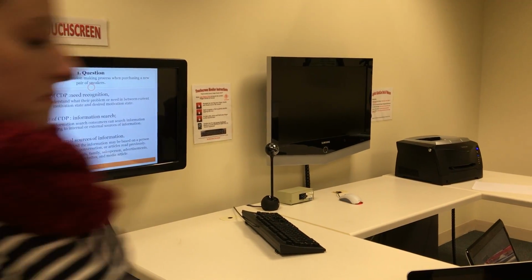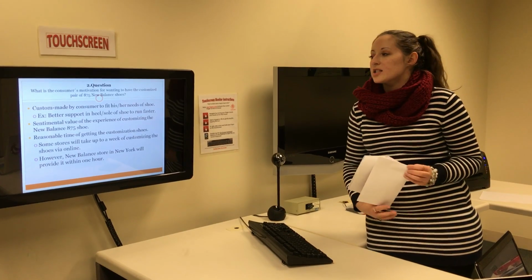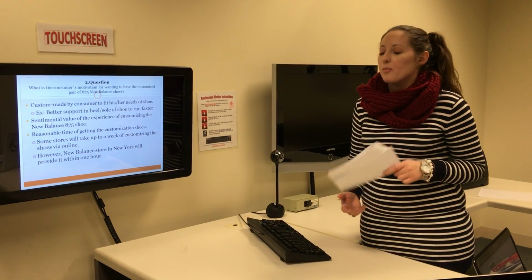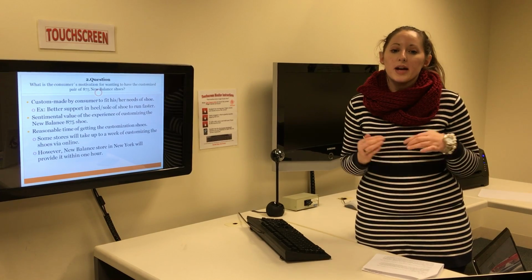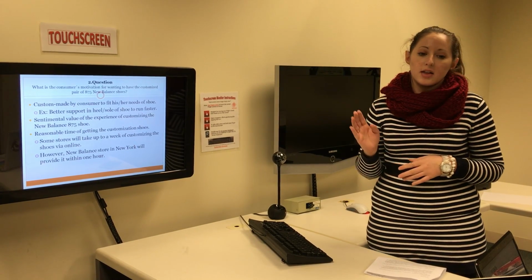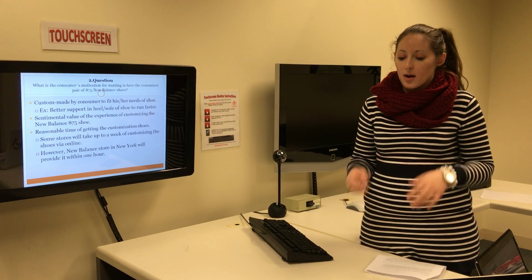The second question, sorry. For the second question, it is, what is the consumer's motivation for wanting to have the customized pair of the 875 New Balance shoes? First of all, it's obviously custom made. The consumer can go and pick their style, their fit, the design that they want on the shoe. They can pick how soft it is, the difference in how fast you can run, the sole of the shoe, how comfortable it is.